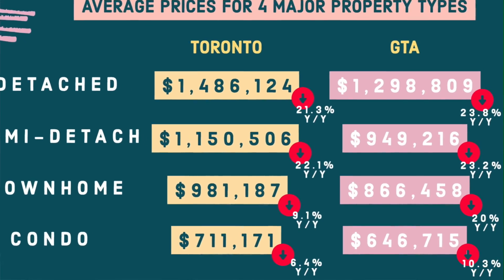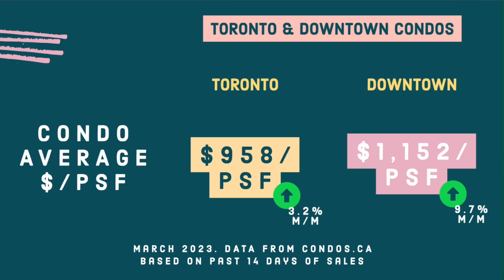Now these year-over-year declines in prices are not nearly as dramatic as they were in February or January, and that's because we're actually seeing an increase month over month in prices. This is going to show up well in condos because we're actually tracking month over month condo price increases. So here's an image showing you Toronto and downtown condos average dollar per square foot. Here you're able to see that Toronto condos are selling at $958 per square foot, which is actually 3.2% up month over month.